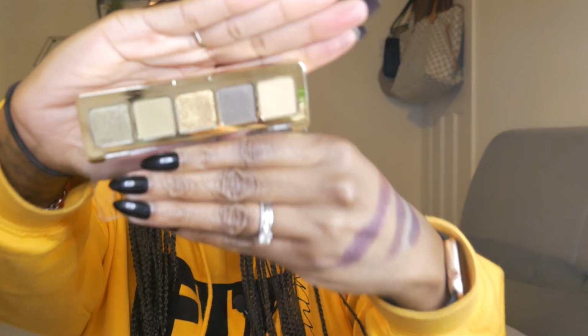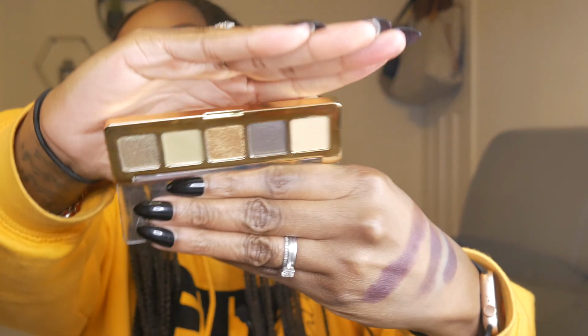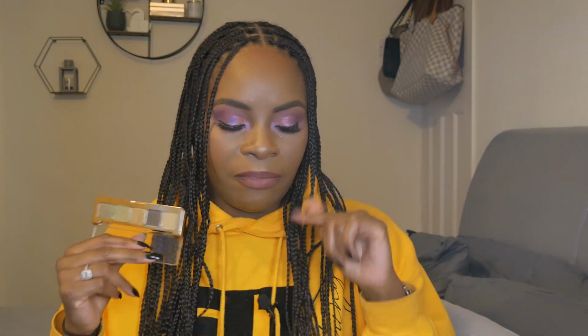At number 15, we have the Mini Gold. Now, the only reason I've ranked the Mini Gold here, and this is going to be the same for the next palette as well, is because I just prefer the larger gold. Within that kind of color family, I just prefer the larger one. That's literally it. Otherwise, I do love this. As a one and done look, boom, boom, boom, gone. This is a fantastic palette. You can't go wrong with this.